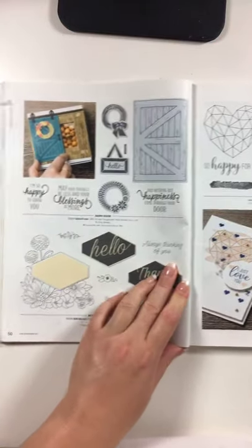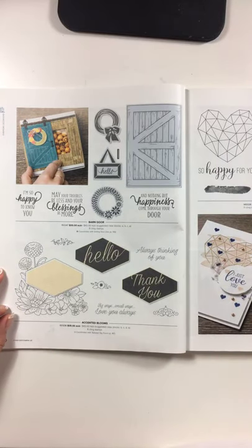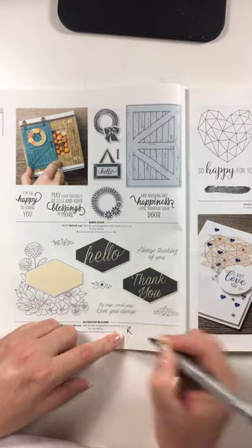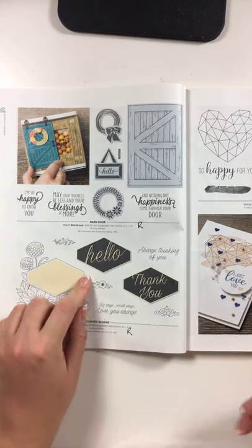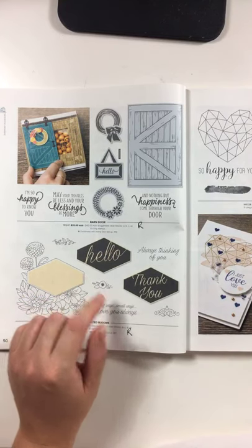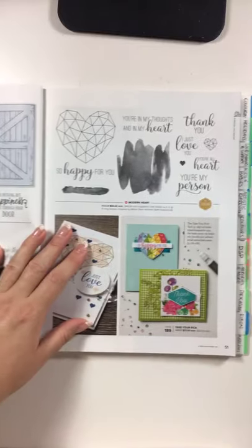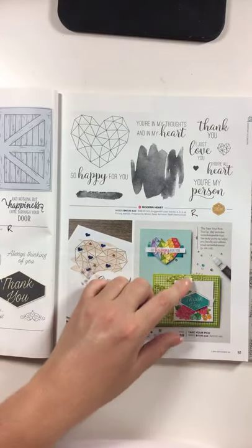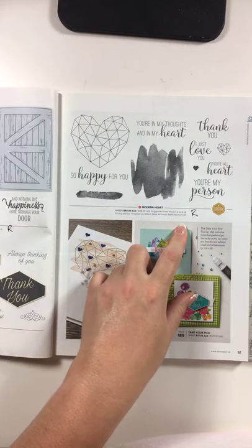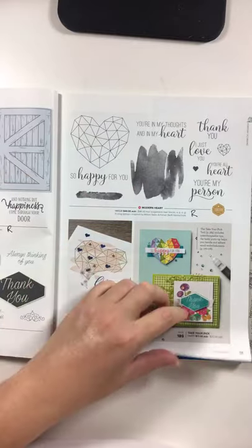On page 50, having to double check, Barn Doors and Accent Blooms, both retiring. Can't remember about this punch. We'll get there. Page 51, Modern Heart is retiring as well. That's a lovely one.